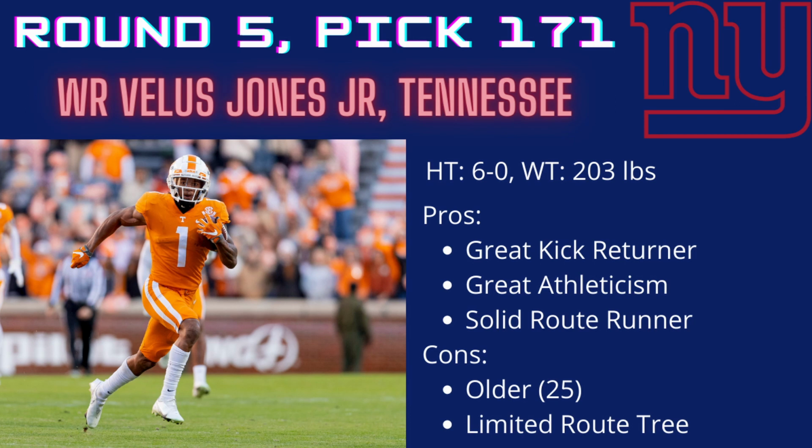He comes in at 6 foot, 203 pounds. Yeah, at this point in round 5, I'm really looking for a tight end. For the past couple rounds, I've been looking for a tight end. It's just the value's not really there yet. So I see VELUS Jones Jr. on the board, and I'm like, that guy can move. And in the 5th round, you're looking for value at that point.